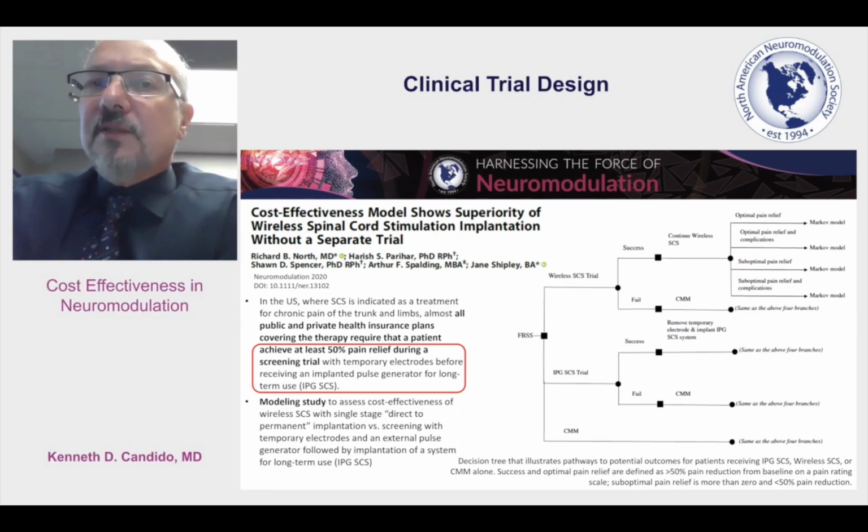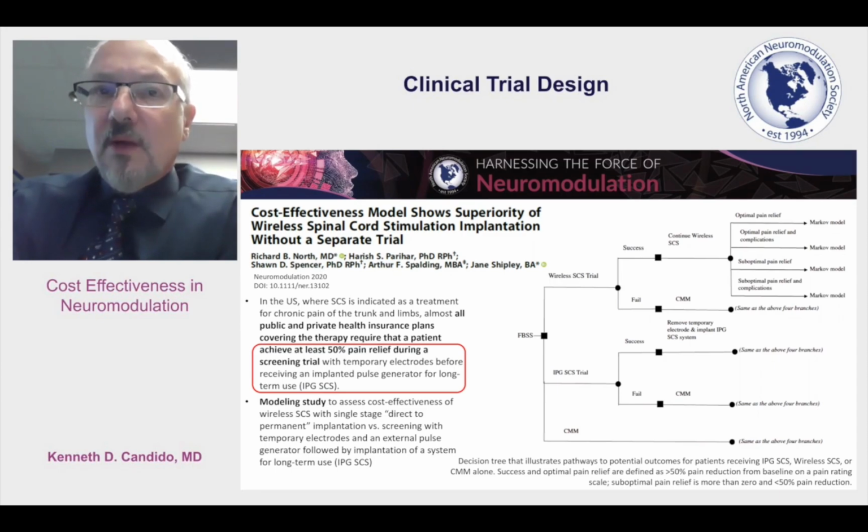And in the United States, of course, conventionally, we've looked at using a trial prior to making the determination as to whom is a suitable candidate for permanent implant. And we've always used, in a fairly arbitrary and capricious manner, the cutoff being 50% of pain relief during the trial period, with temporary electrodes being placed before the patient receives an implanted pulse generator for long-term use.